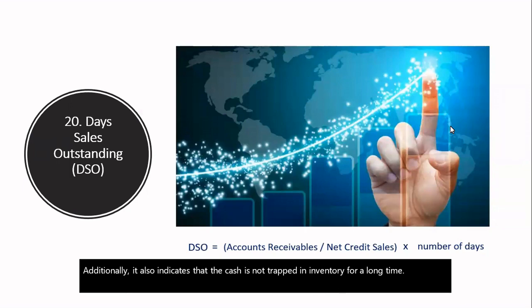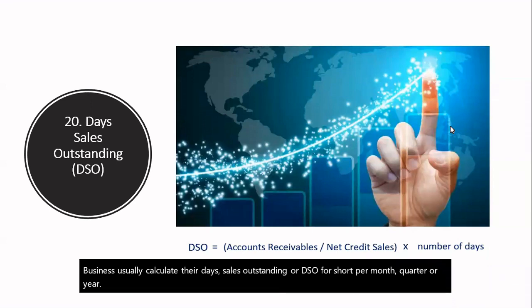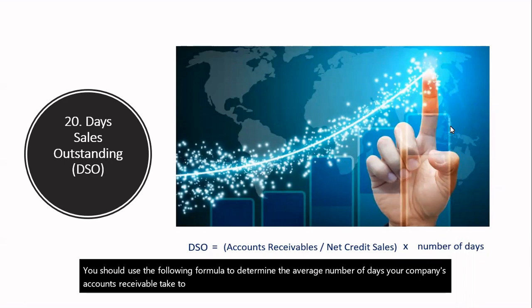Now, this KPI measures the number of days a company takes to collect payment for its sales. Businesses usually calculate their days sales outstanding, or DSO for short, per month, quarter, or year. You should use the following formula to determine the average number of days your company's accounts receivable take to realize as cash.